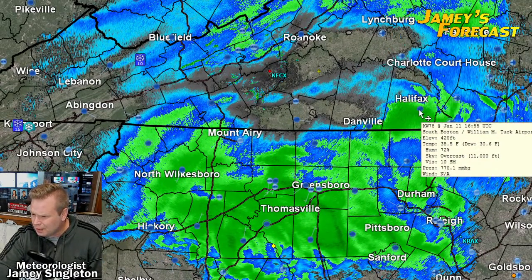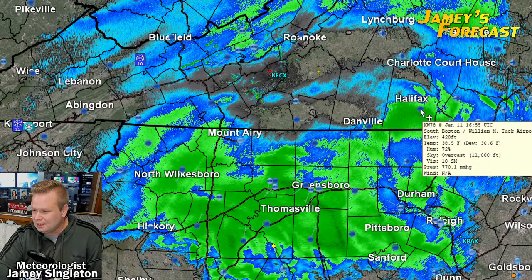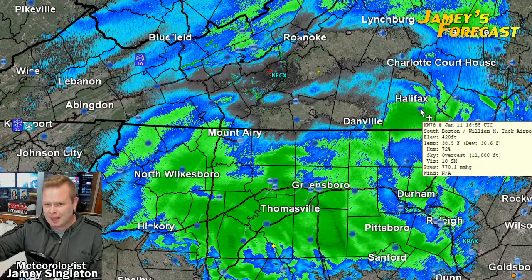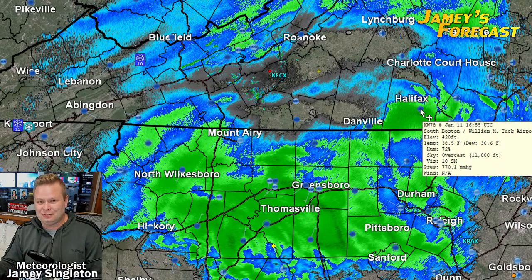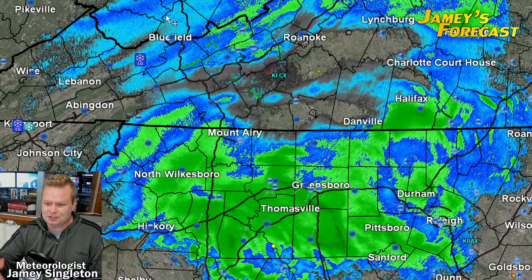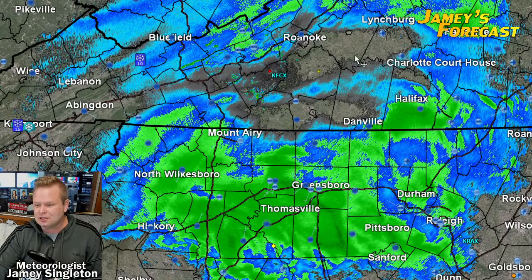See, at your airport there, South Boston, the William Tuck Airport, at an elevation of 420 feet, you've got 38.5 degrees Fahrenheit and overcast skies there in Halifax County. I usually take about 37 or 38 as my temperature for which you can start to get snowflakes. From that point down, temperatures around 40, sometimes do it if you've got enough forcing going on aloft. But temperatures aloft everywhere are cold enough. It's just the surface that, again, will dictate whether or not we see that or not. We're at 38 here at the TV station as well.